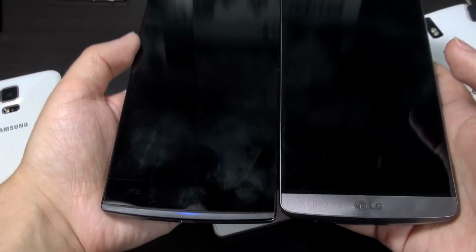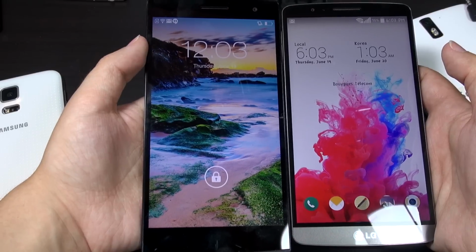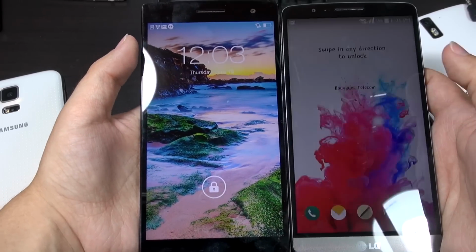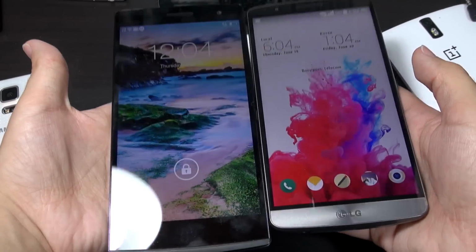They both have the exact same size of display, but you can see that the bezels on the top and on the bottom are just a lot bigger. So those displays are the same size, but this device is quite a bit bigger for the Find 7. And I really do prefer the feeling of the G3. They did a great job getting that ratio of the display to the size of this device.